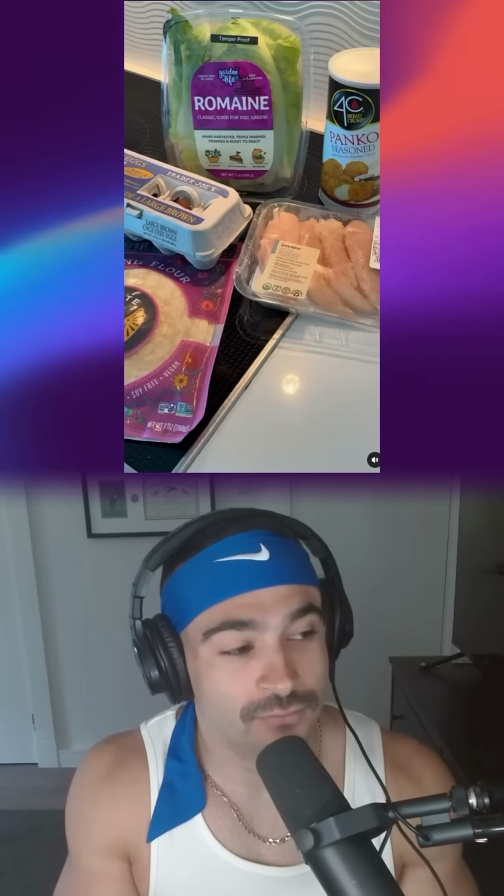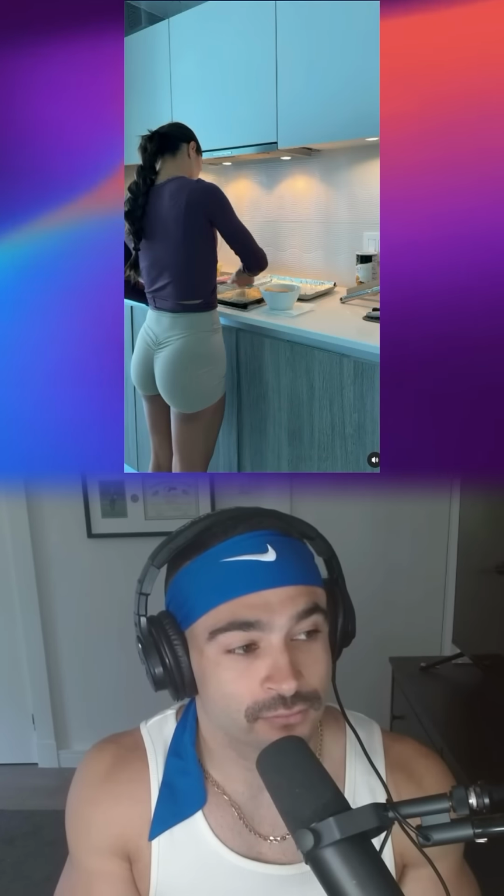For lunch, I made some simple chicken tender wraps. These cook in the oven for about 20 minutes and are pretty easy to prepare. You can also make extra to have for lunch the next day. We love a meal prep moment.